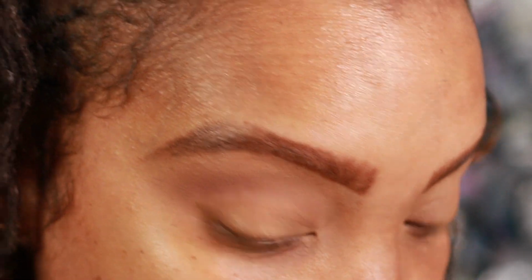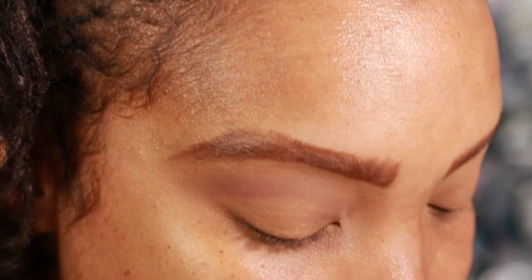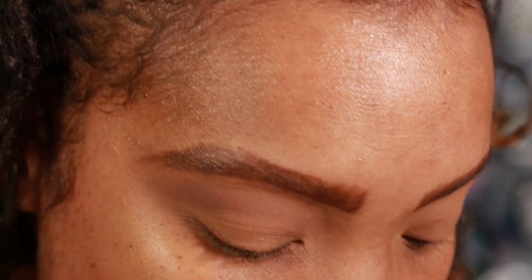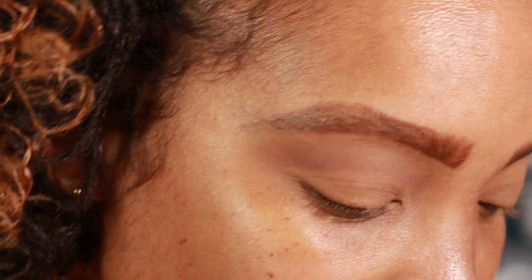I don't know if I want to do this shade or this shade. So we got Plum Provocateur and Voluptuous Rose. But then I want to use the mid-tone brown, Enamored, in the middle. Okay, let's do Plum Provocateur. I'm like, which one's going to be deeper? I don't know. Okay, I'm gonna go in with this one and then we'll go with this one. So I'm gonna take Voluptuous Rose.